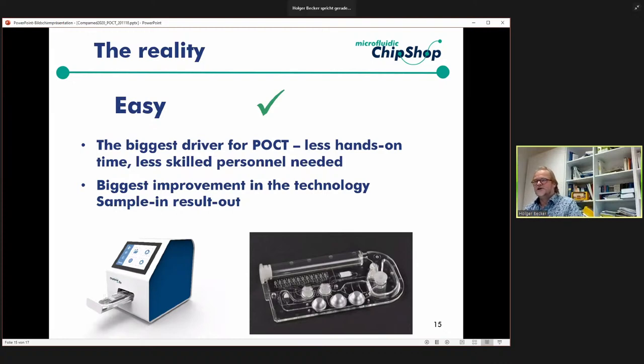And normally I show a picture of Donald Trump unboxing this Abbott antigen test, but I was told I should not show too many pictures of Donald Trump anymore. I think this, of course, is the biggest driver for the use of point of care. The avoidance of hands-on time, the reduction of procedural risk by misusing or by not adhering to a certain protocol, especially for things like sample prep. So you can run diagnostic tests with less skilled personnel. That, in my opinion, is on the commercial side, the biggest driver for the use of point of care.